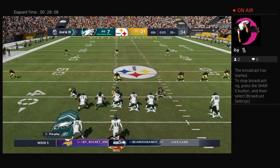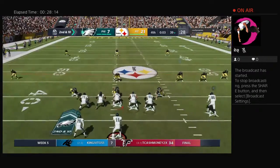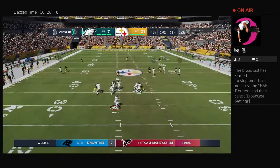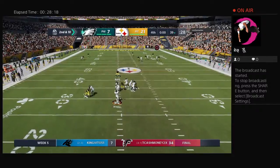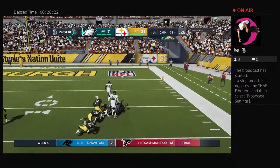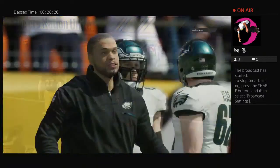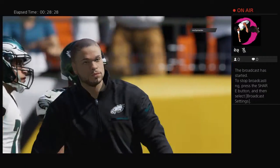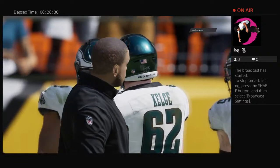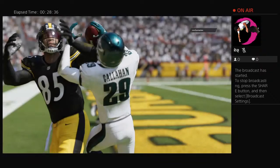So now 2nd and 10 after the incompletion on 1st down. One final try now for Wentz. He's going to let it fly. And that will be incomplete as time has run out on this football game. So this one in the win column for the Pittsburgh Steelers. And it was their defense that really made the statement after the break. They pitched the second-half shutout.